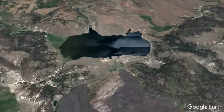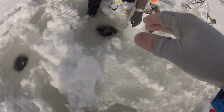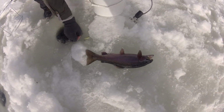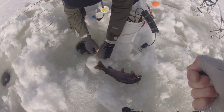This is Panguitch Lake, located just a few miles from the Brian Head Ski Resort. The lake sits at 8,200 feet, and the name itself, Panguitch, means big fish in the Paiute language. And the name is well earned. I've fished a lot of lakes in Utah and eastern Nevada, and what we catch here are the most consistently fat and healthy trout I've found within a day's drive. These are not the little 10 to 12 inch stalkers I'm used to catching pretty much everywhere else.